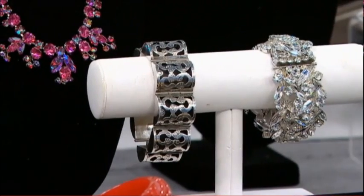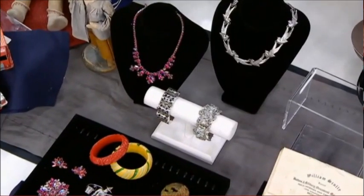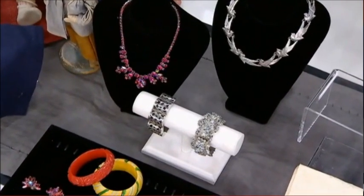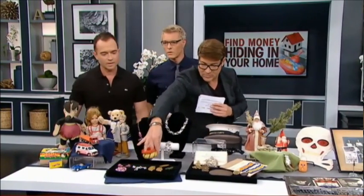Let's go to jewelry, Todd, because this is where you always think that diamonds are going to be. Everybody thinks about gold and diamonds, but the fact is that some of the costume jewelry, which is plastic and rhinestones, can be worth more than the real stuff. Let's talk about the plastic, because we were talking during the break. It just looks so cheap and so hideous.